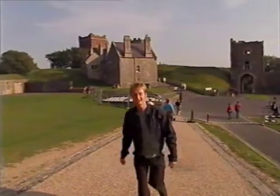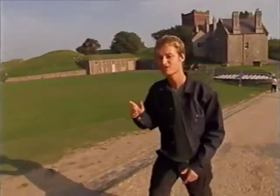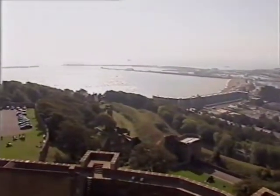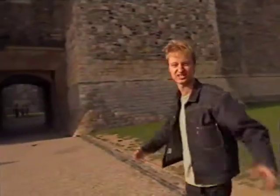But first, the site here at Dover Castle has protected this part of England's coastline, the nearest point to Europe, for over 2,000 years, a real landmark in history. So what better excuse to take a bit of a tour of England's historical landscape? Here's your ticket to ride.